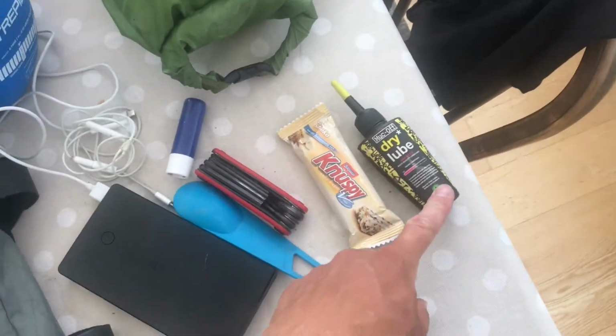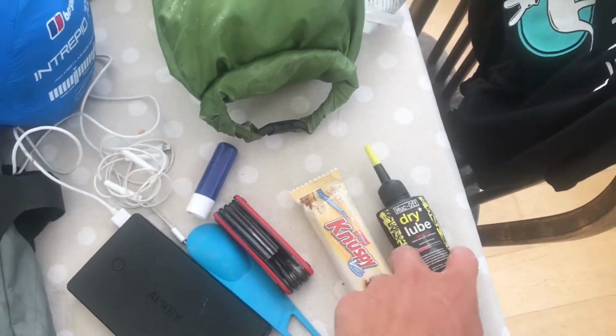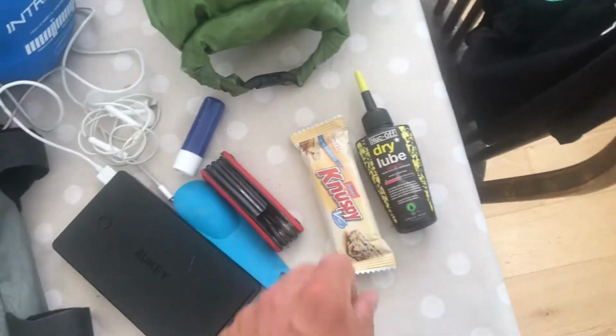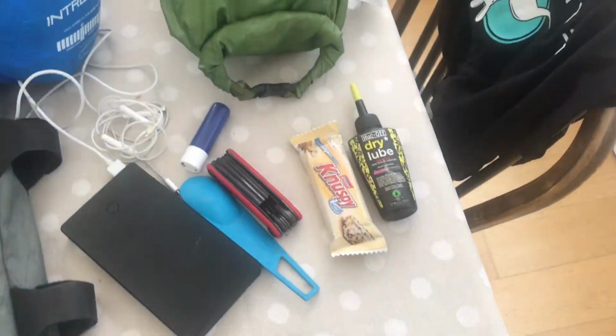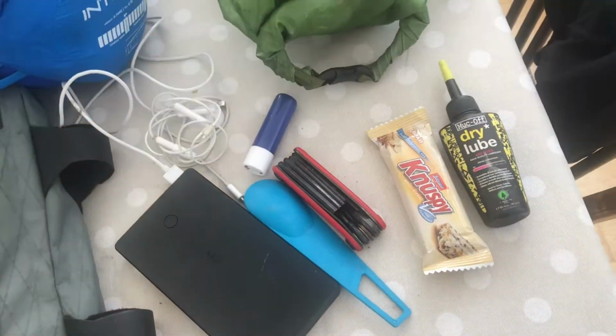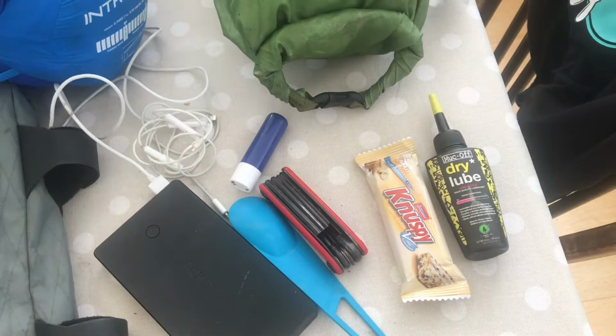Keep the lube in the front because I'm always using this. So it's just a little bottle of chain lube. I think it's pretty empty now. But anytime you hear a bit of chain squeak, I just stick this on. And the good thing about the dry lube is that it'll wash off really easily. If you take the wet lube, it's a lot stickier, and you can't just get it off the chain.